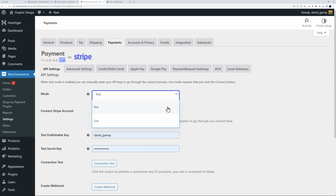So you have two different modes. You have the test mode and the live mode, okay? So at the moment, we're going to leave it as test because we need to run a test afterwards and make sure that the e-commerce website is working and the orders are coming in. So we keep it on test, but you can always swap this afterwards at the end of our tutorial.